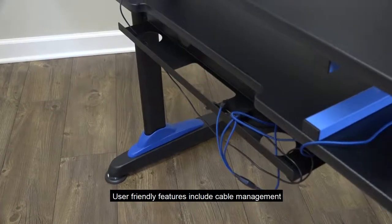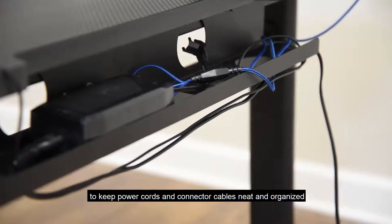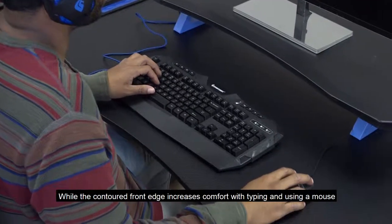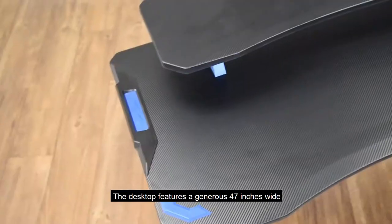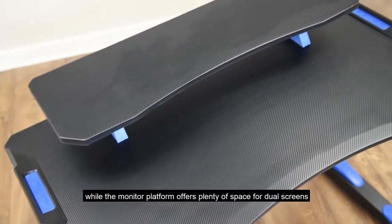User-friendly features include built-in cable management to keep power cords and connector cables neat and organized. An integrated cup holder and headphone hook add convenience, while the contoured front edge increases comfort when typing and using a mouse. The desktop features a generous 47 inches wide, while the monitor platform offers plenty of space for dual screens.